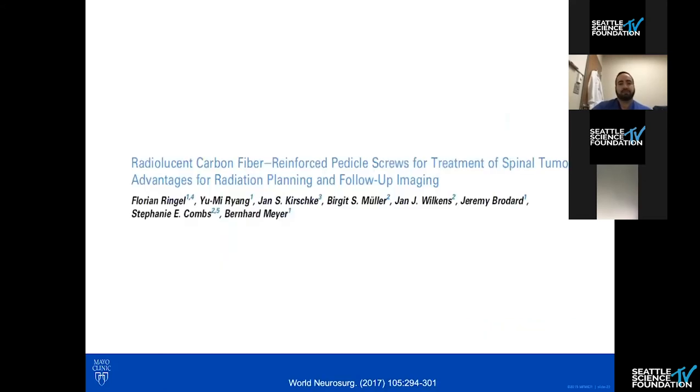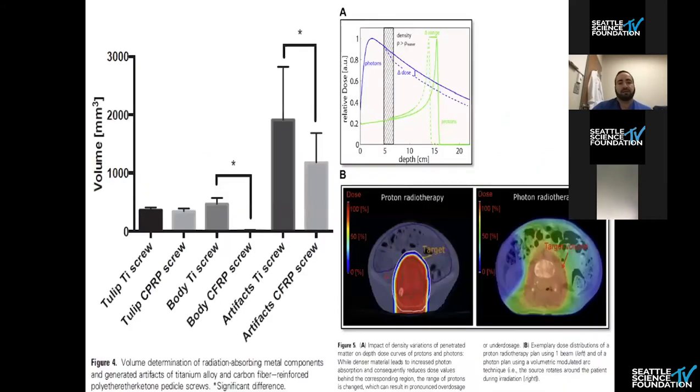So this study was one of the first studies that looked at that. You can see that there is essentially not a significant difference in terms of the screw, but when it comes to the volume between a titanium screw and a carbon fiber screw, it's significantly less, both within the body and as a whole. And this allows for standard photon radiation doses to be lowered. And in heavy particle therapy, such as protons, this can lead the Bragg peak to be lower. You can see much tighter targets around both photon and proton therapy.